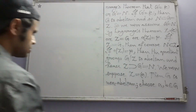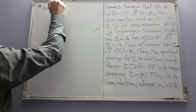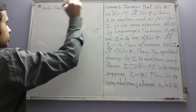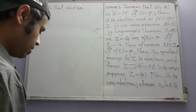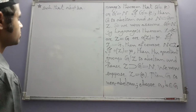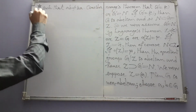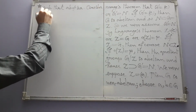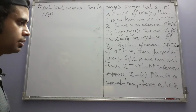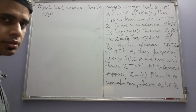Such that AB and BA are different. Now what we will do, we will now consider the normalizer of A. The normalizer of A, let us recall, is the set of those elements in G that commute with A. Okay, and we have already seen that the normalizer of any element is a subgroup of the group.